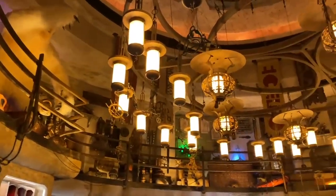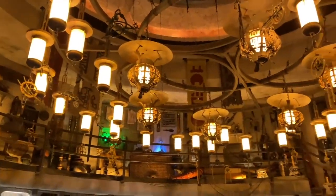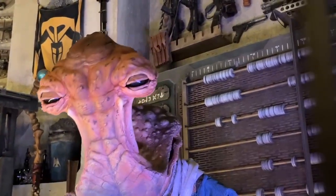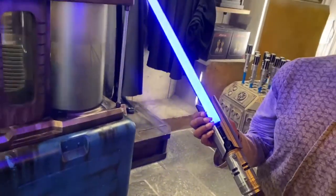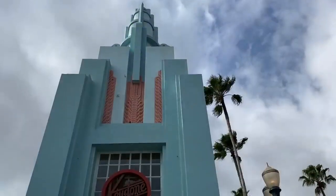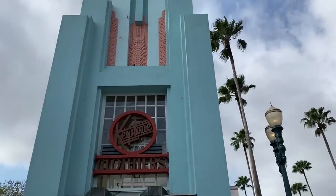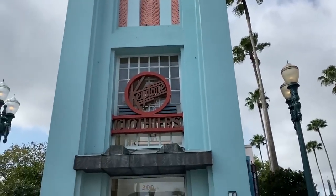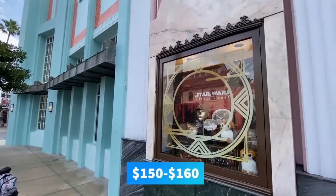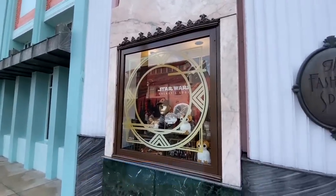Okay, one last saber tip. Let's say you miss getting your Savi's reservation time and you still want a professional lightsaber to take home for all your future cosplay plans. You can find high-quality replicas of the lightsabers that belong to famous Jedi or Sith at Dok-Ondar's Den of Antiquities. Keystone Clothiers also often has these legacy lightsabers on sale too, which is located off Hollywood Boulevard. These sabers range in price between $150 and $160, depending on what style you choose.